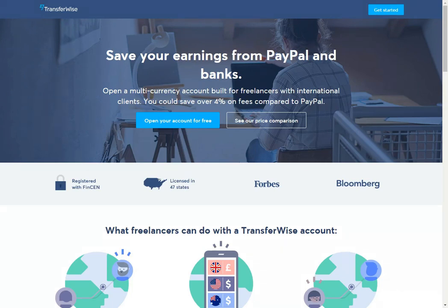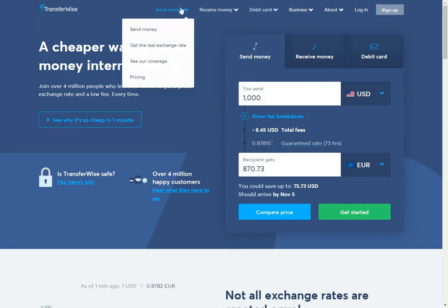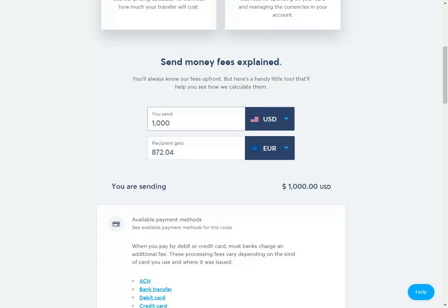But I want to walk through the pros and cons of all of these. So the pros for Transferwise, in my opinion: one, it's one of the most accepted and cheapest tools for making international money transfers. They have 400 million customers globally. Their pricing is really transparent. If we jump back here, I can show you that pricing. There's pricing for sending money, receiving money, debit cards, business. So let's go to the business pricing. It's all factored into that one transfer fee. So it's just the one fee every single time, and that's what makes it so simple.